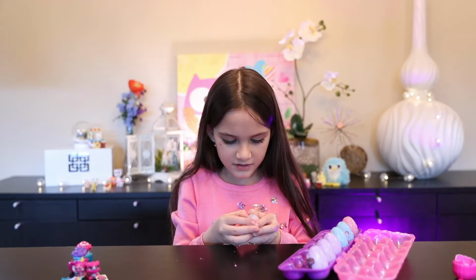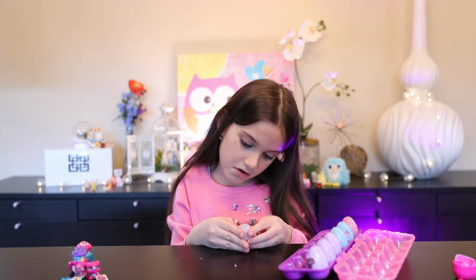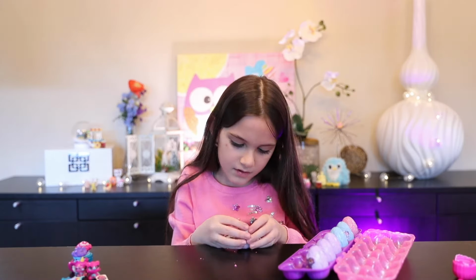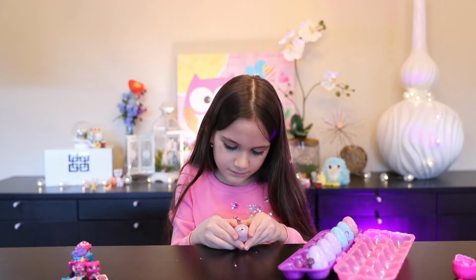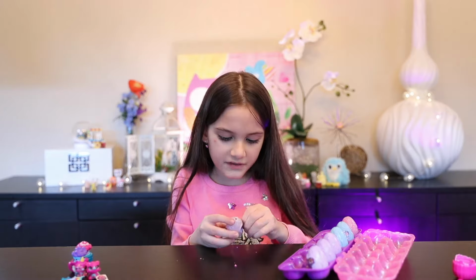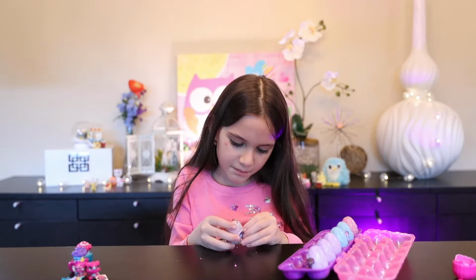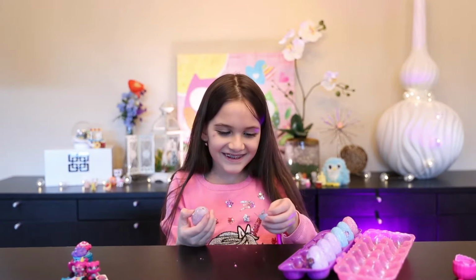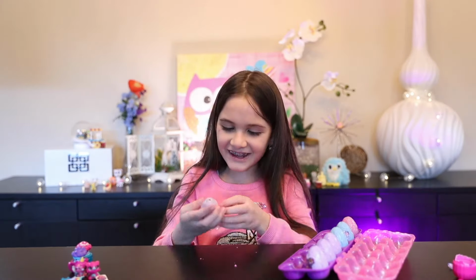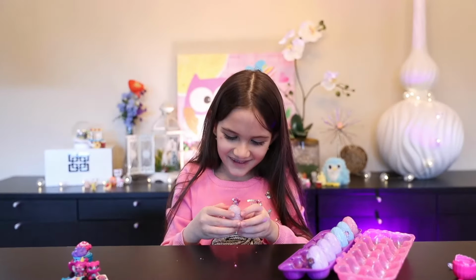Now we're on to the ones that you're... Hold on a minute. What are you supposed to do with this one? Oh, you're supposed to peel this. Okay, I get it. Did not see that you're supposed to peel this apart. Oh my goodness. That is so cute. Look at that. Look at it. Oh my god, that is so cute.